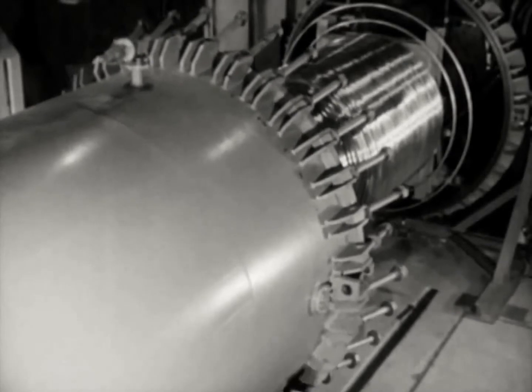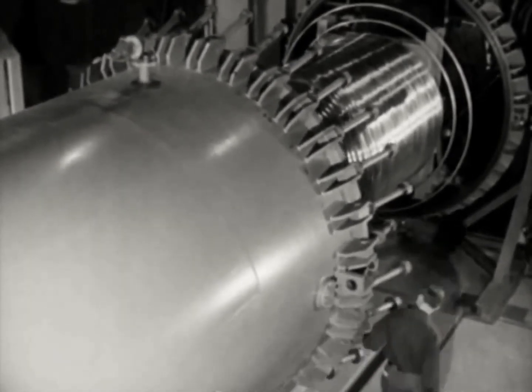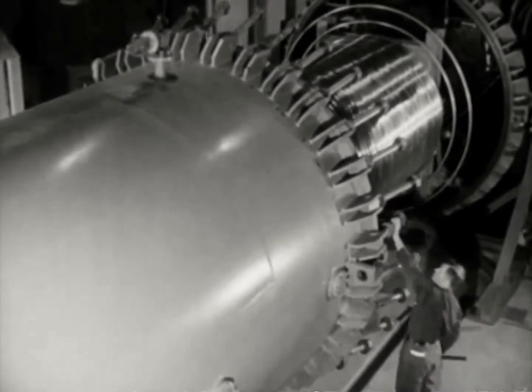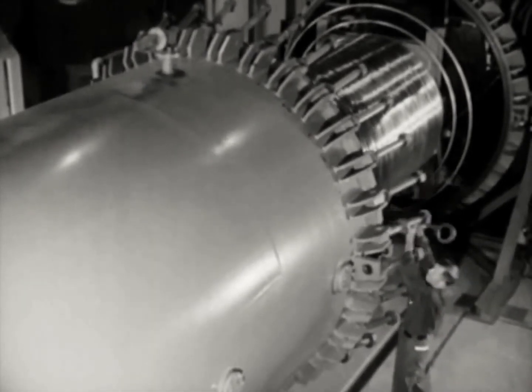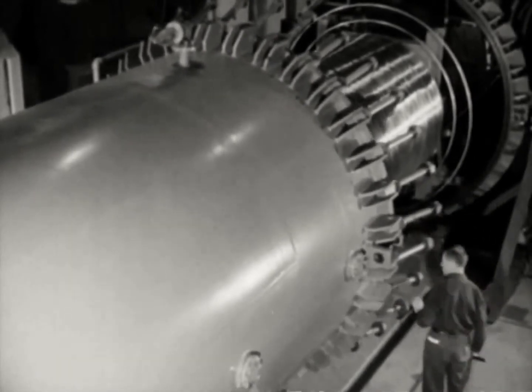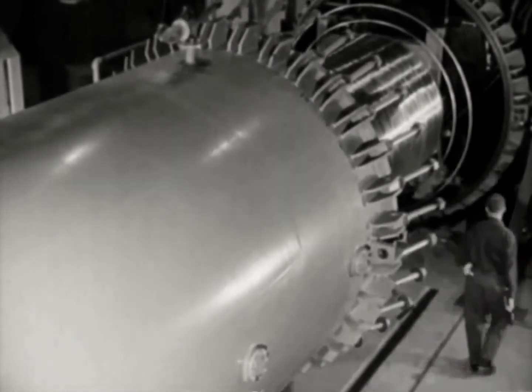Without proper tools, a scientist can be obstructed just like an automobile mechanic. But with tools like this Van de Graaff electrostatic generator, nuclear physicists can conduct many studies on small particles of matter which could not otherwise be studied.